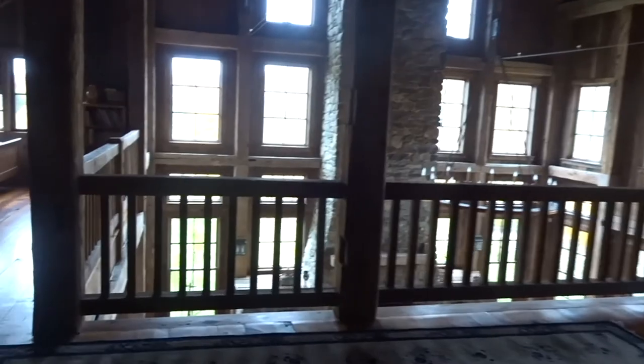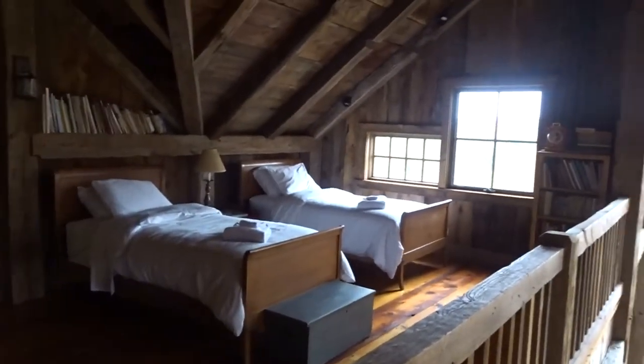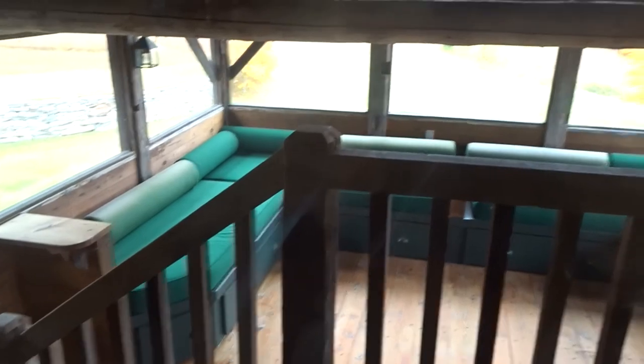And then going upstairs, it's very very open. So this railing area just looks over the living room. It's so pretty, the big fireplace. There's these two random beds here. I don't really know, it's not a room, but they kind of just stuffed those there. And then here is another little outdoor sitting area. It's very cold in there.